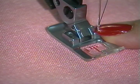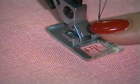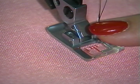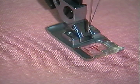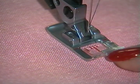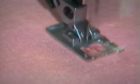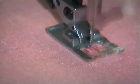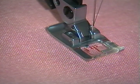I've selected program 11. Notice that the needle is in the extreme right position. Watch what happens when I engage the mirror image key. The needle jumps from the right to the left side. I'll sew a bit so you can see how it looks on fabric. Now I'll disengage the mirror image key and sew with the needle on the right.